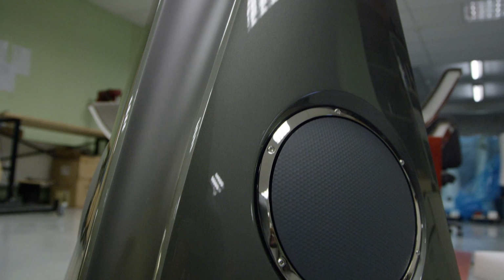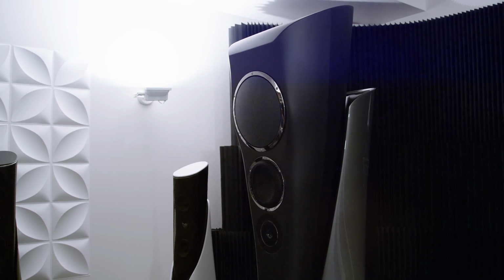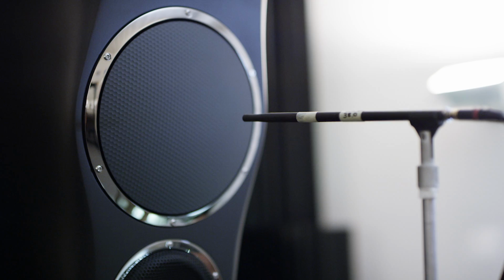We decided to make the height of the mid-woofer, mid-range and tweeter blocks adjustable. With this, we can look for the best position for listening in the room.